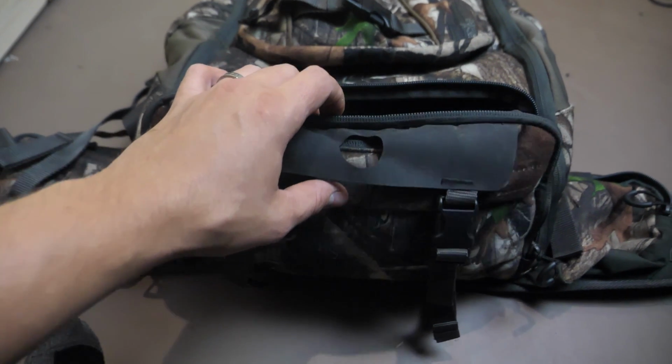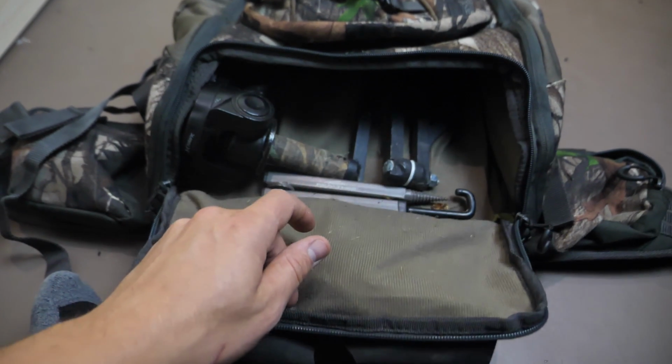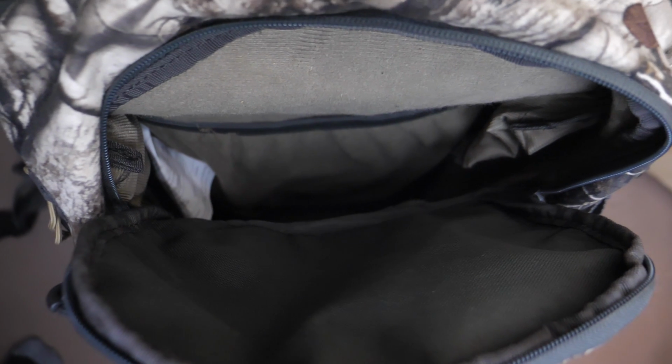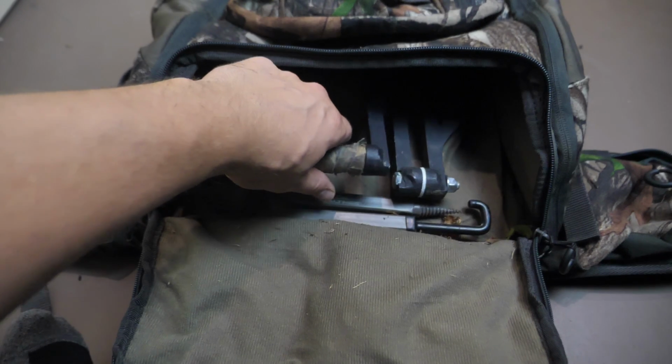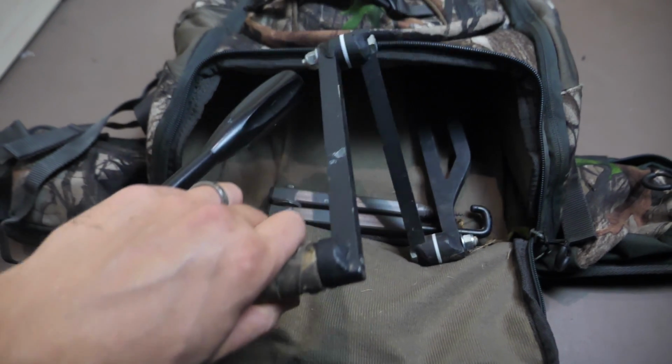Now, one of the things that I really appreciate about this bag is that it has access from the bottom side into the main pouch. This makes it super convenient if you've dumped something way down deep into that bag. You don't have to sit there and dig and pull and try to get that thing out. All you gotta do is just unzip the bottom and you pull it right out and it's right there.